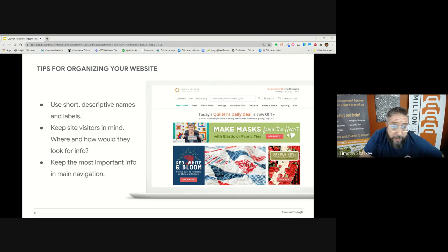The image here is of Missouri Star Quilts, which I have actually been to on my own. In the example, you see a short, clear description in the main navigation. The business owners organize the site into categories that are relevant and easy to understand for their target audience, such as yardage and pre-cut fabric. You also see the information about online shopping in the top right navigation, where you may be accustomed to seeing the shopping cart. Additionally, she's incorporated promotions right in front and center. You know exactly what kind of promotions they are, and they capture the attention.